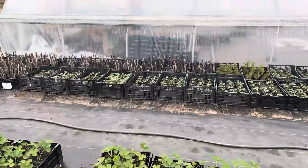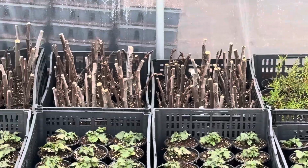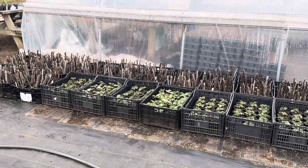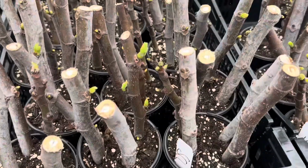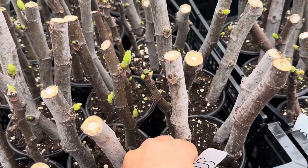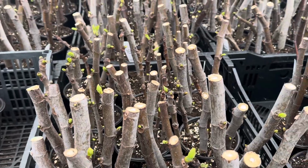Now we did figs two ways this year. We buried some like we normally do in the sand pit. And then we did some like most other people do, just as propagating wood in pots. We did 4 to a pot. And so far so good. You can actually see some coming out. Let's see. This is the South Carolina lemon fig. This is actually one of our favorite figs. So you can see them coming out like that.